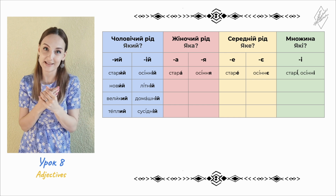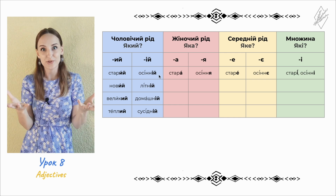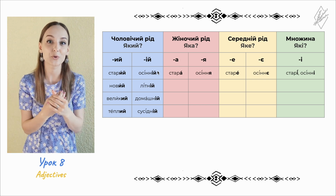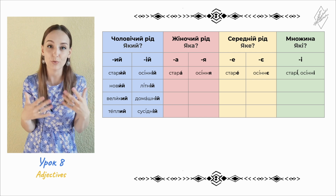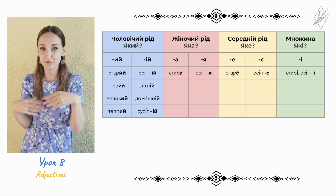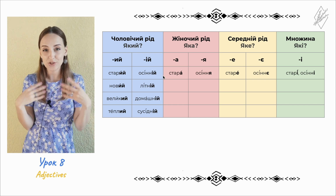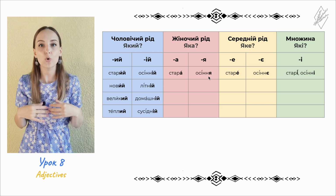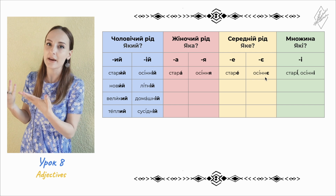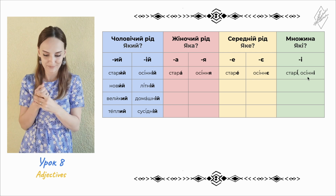Let's take a look at the example. Осінній. What does осінній mean? Probably you remember from one of our lessons the word осінь, autumn or fall. So осінній, this is the adjective for autumn or fall. So осінній masculine, осіння feminine, осіннє neuter and осінні plural.